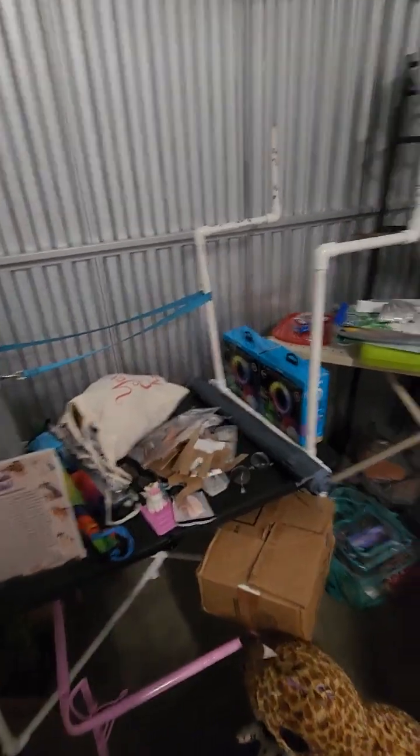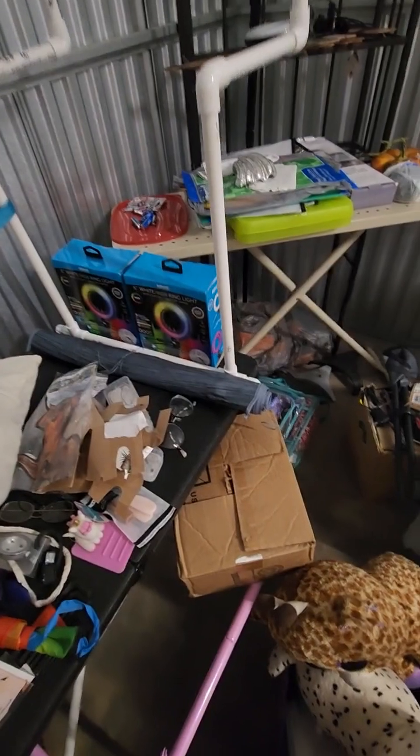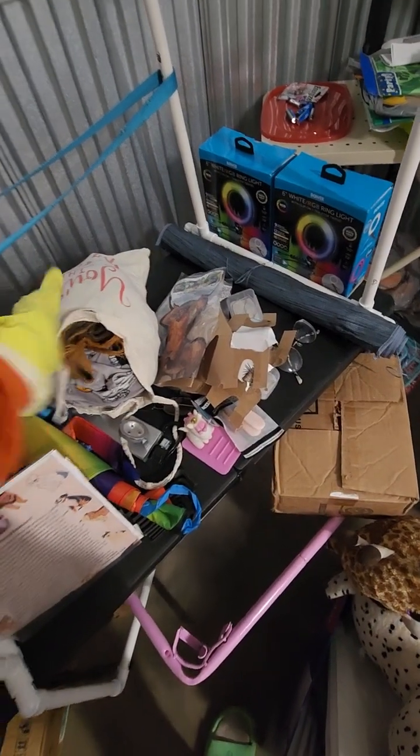So, I found this too. I forgot this was in here. I'm trying to figure out what it is too. But it has a nice fringe. And I was going to use it for a table, just a cover, so.